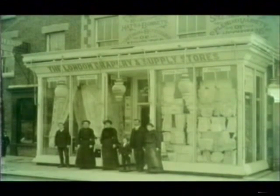This picture is of the old London drapery and supply stores in its early days. Although the inside has changed, the outside remains the same. It is now a shop selling furniture and is situated opposite Norman's supermarket.